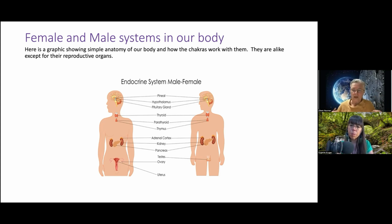So, and I find it interesting that it's right next to the heart. Now, I've heard a lot of people say that, as you get older, your thymus kind of shrivels up and dies away. I don't know that that's true.